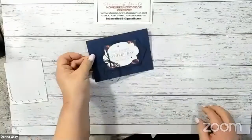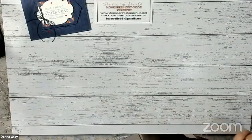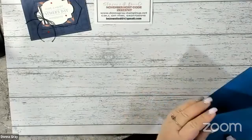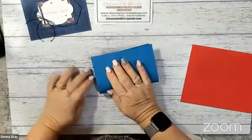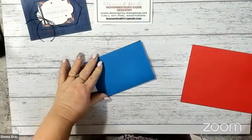All right, so we've got that one. Let's do another cute one that they've done with this. Another quick, easy one. I'm going to use some Pacific Point cardstock. I'm also going to use some Poppy Parade. So I'm going to do Pacific Point as my base and fold that in half.